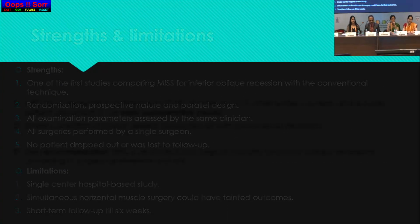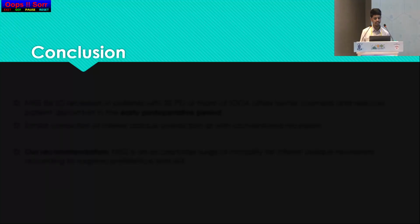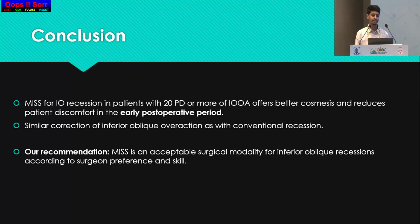So after surgery, we have found that MISS for IO recession is as effective as a conventional technique, while it offers better cosmesis and reduces patient discomfort in the early postoperative period. So our recommendation is that it can be accepted as a surgical modality according to surgeon preference and skill.